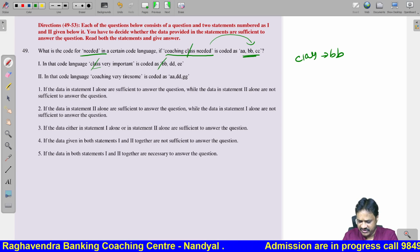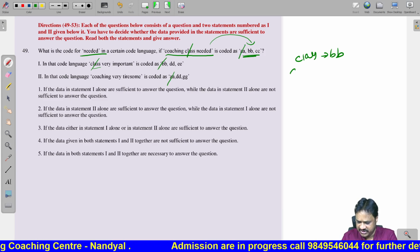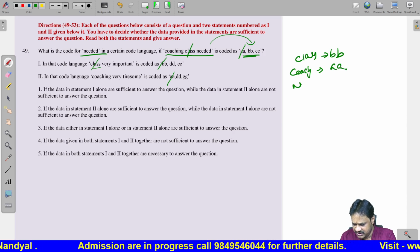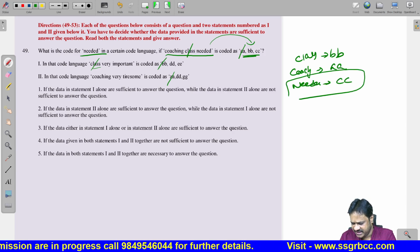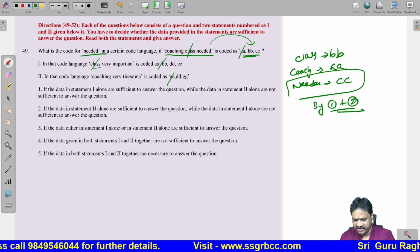Then coaching very tiresome. Here we are having AA, here also AA. Coaching means AA. Then the remaining code, needed, will be CC. Needed is CC. By using 1 plus 2, we are going to get the answer.